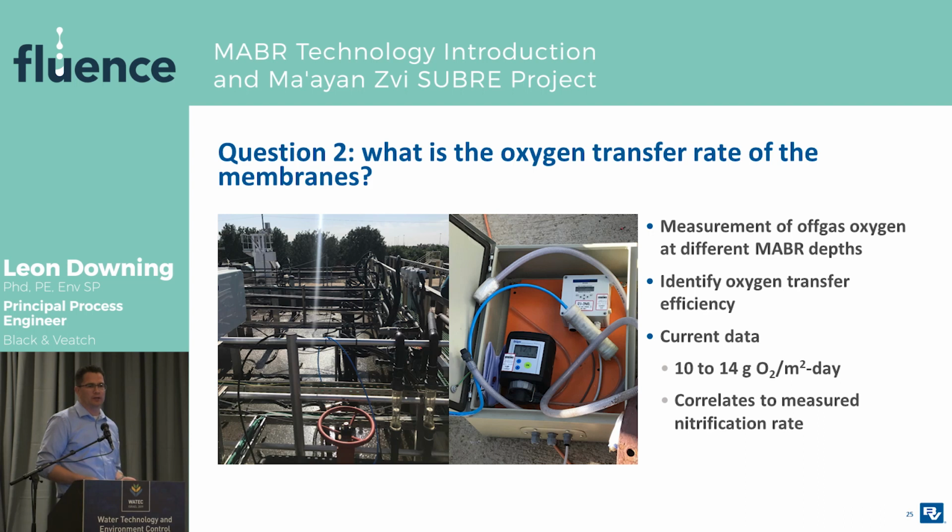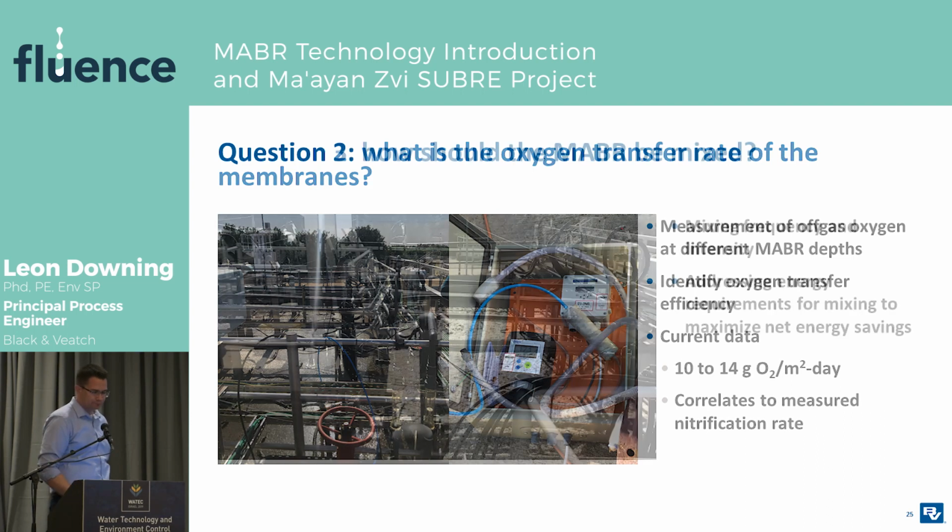It's enabling this applied research to do off-gas testing from every one of those towers and get a sense of how that oxygen transfer varies throughout the tank and also from the top to the bottom of that tower. And so there's a lot of extra data being gathered just so we can understand how much oxygen transfer is happening and how efficient it is. And so we're getting a sense of how many grams of oxygen per meter square day can be transferred from these membranes into the biofilm.